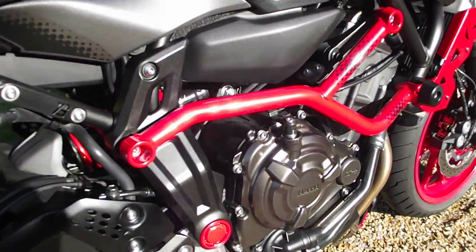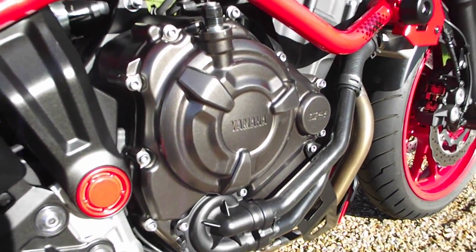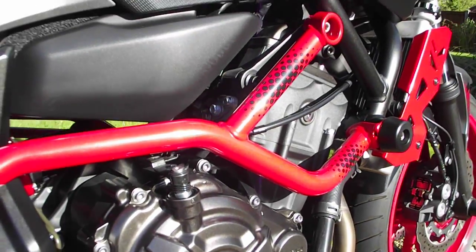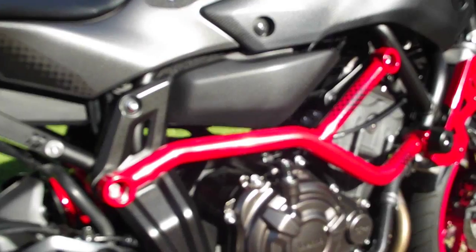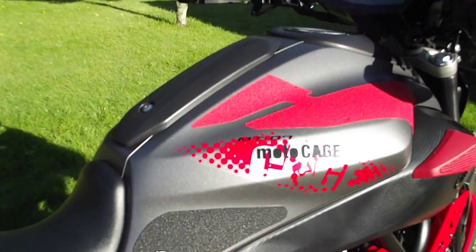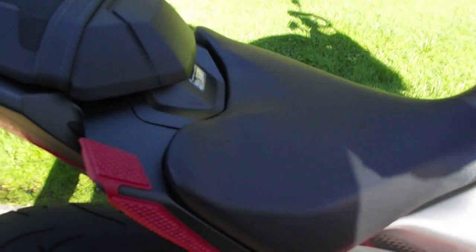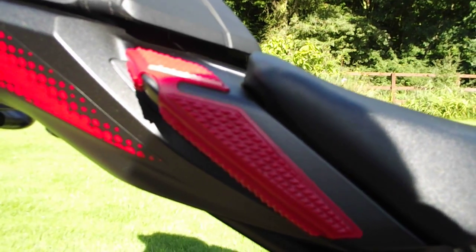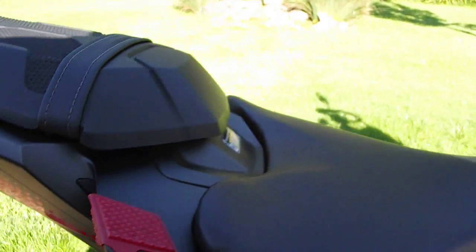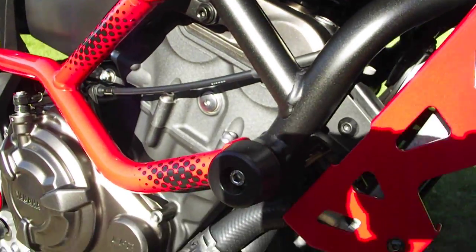Again, I'll just try and keep out of the shadows. As you can see, these completely unmarked engine casings. Love these red frame spars here, and the moto cage decals. You've just got these slightly sort of enduro style bodywork protectors as well, some tank protectors there, and crash bungs as standard as well.